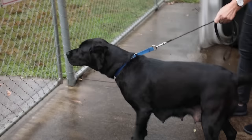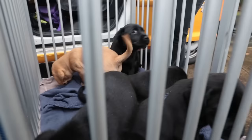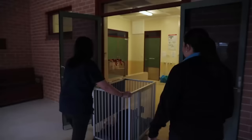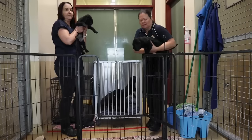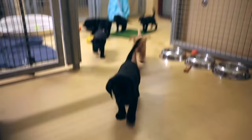This is Beanie. So he's the only yellow one in the litter. 6 weeks ago, Mum Yara gave birth to one gold and five black puppies at a guide dog volunteer's home. So it's a big day for them today. They're moving from their whelping home into the guide dog centre. For the next 2 weeks, the pups will stay at the centre until they're ready to move in with their puppy raisers.